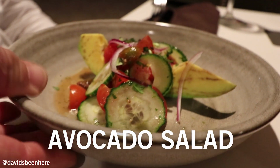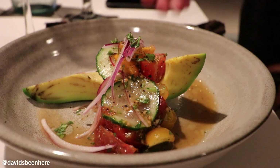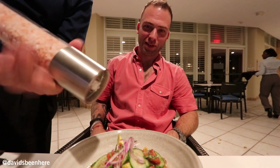Man, amazing. A lot of really light flavors going on. And then you got that fresh lime juice and the cilantro. It marries very well with the cucumber, the tomatoes, and the avocado. Then we take it over here and give that beautiful presentation, more deconstructed. It goes really well. Pepper.